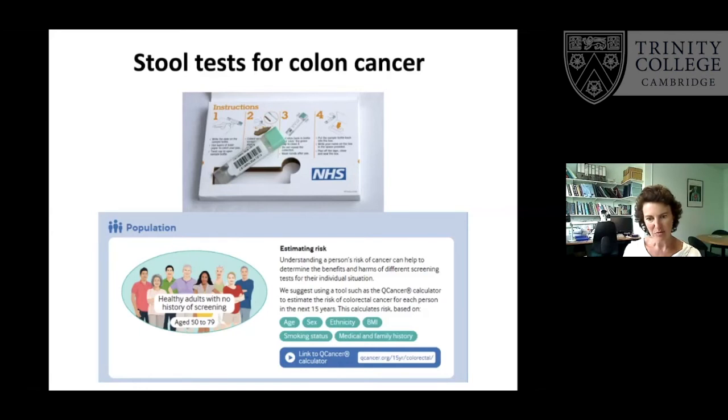So this is an example of something called QCancer, which is a calculator that a GP can put the characteristics of the individual into and then determine, based on their risks, whether it would be appropriate at that time to offer such a screening test.